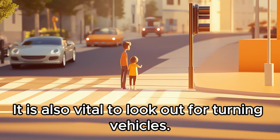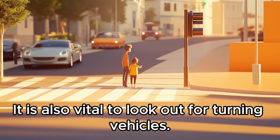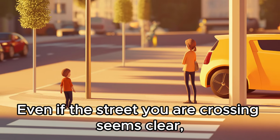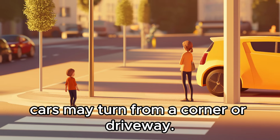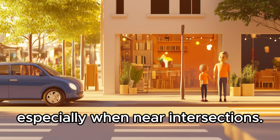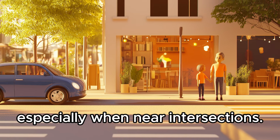It is also vital to look out for turning vehicles. Even if the street you are crossing seems clear, cars may turn from a corner or driveway. Always check your surroundings, especially when near intersections.